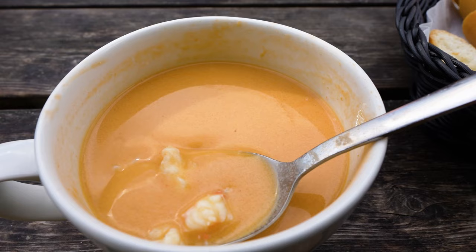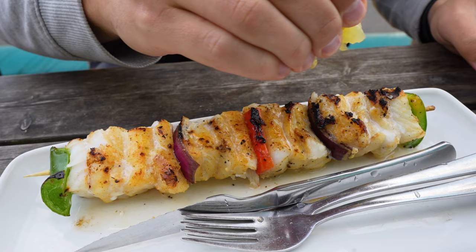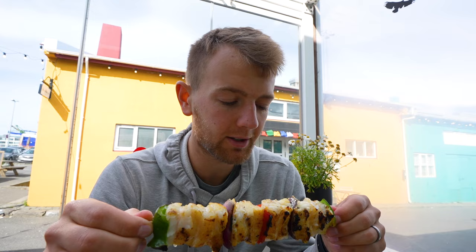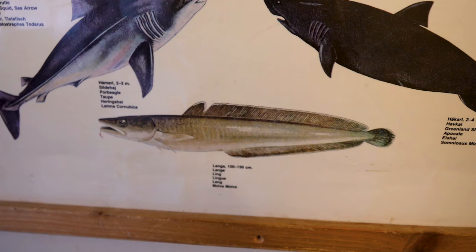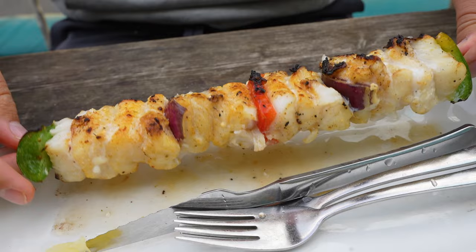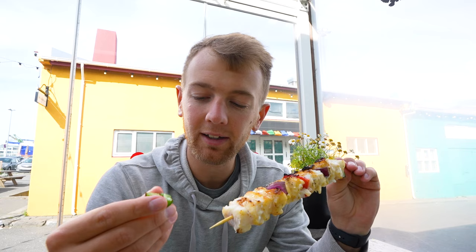So for our second dish, we got a blueling skewer. Honestly, there's quite a bit more fish on here than I was expecting. I didn't expect nearly this much to be served. There's also some peppers and onion on here. So blueling is a North Atlantic fish. It's a member of the cod family, so I expect it to kind of taste like cod, but we'll dig in and see if we like it.